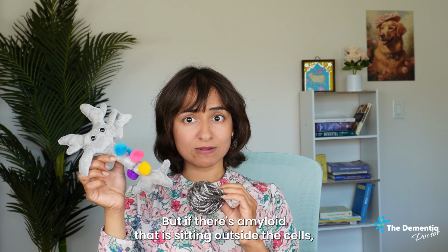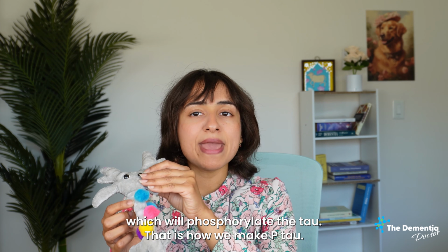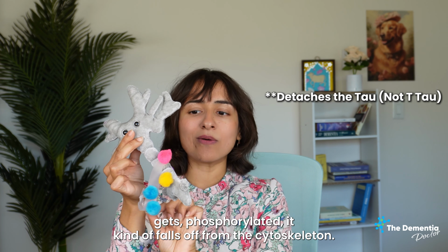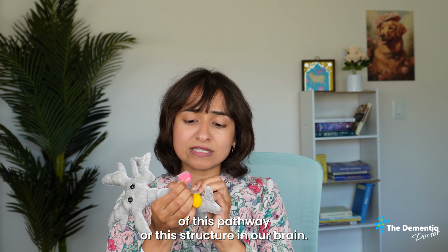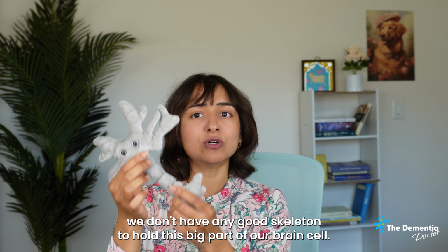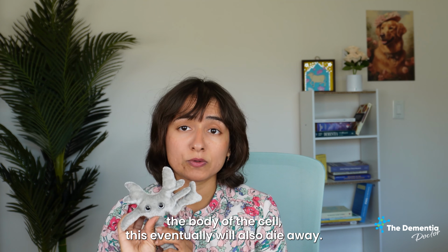But if there's amyloid that is sitting outside the cells, it causes release of an enzyme which will phosphorylate the tau. That is how we make p-tau, and it detaches the t-tau. And as the t-tau gets phosphorylated, it falls off from the cytoskeleton, and unfortunately, this also leads to the breakdown of this pathway or this structure in our brain, and eventually, because that happens, we don't have any good skeleton to hold this big part of our brain cell, this also dies away. And if there is no transportation to the body of the cell, this eventually will also die away.